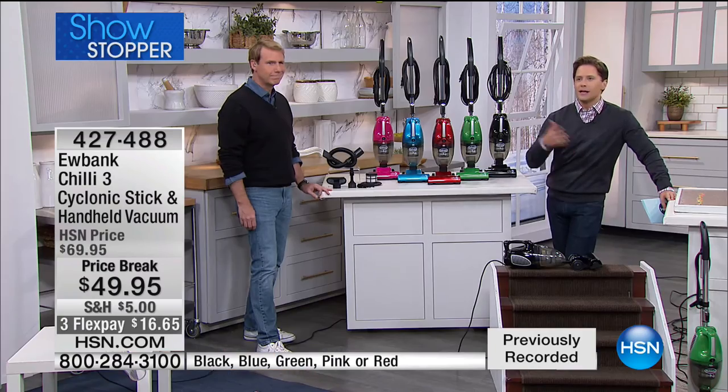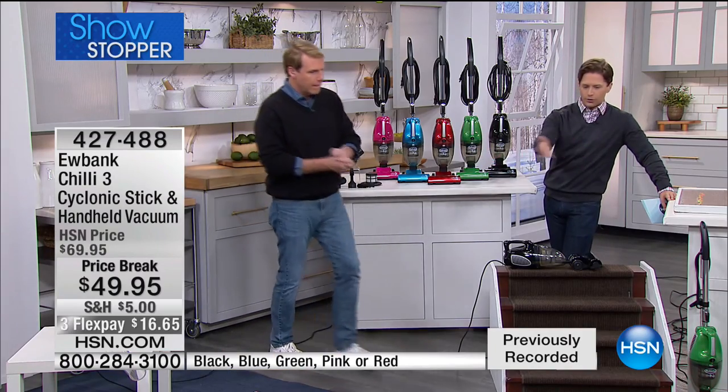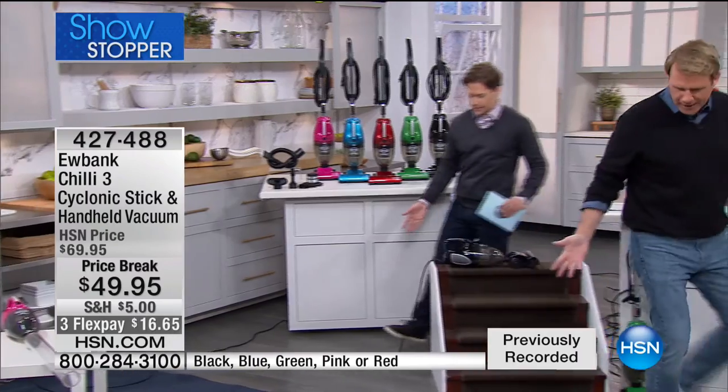It works better than what you've seen out there because of the power of the motor and the versatility of that cyclonic action. It's just taking a job you gotta do anyway every single day, making it a little bit easier, a little bit faster, getting it done better, and not having to deal with the headaches and hassles of the big upright models. And we can show you how dependable this guy is. Here's another fun demo.